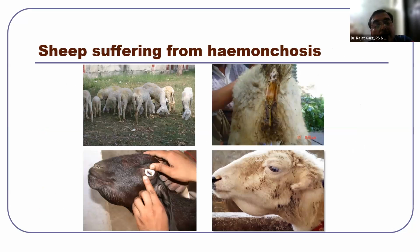The first photograph, this one, is a flock of sheep. You can see they are grazing on the ground, and they are grazing very close to the ground. And they are debilitated animals. They have all been sheared, but because of shearing, you can see the condition of these animals.